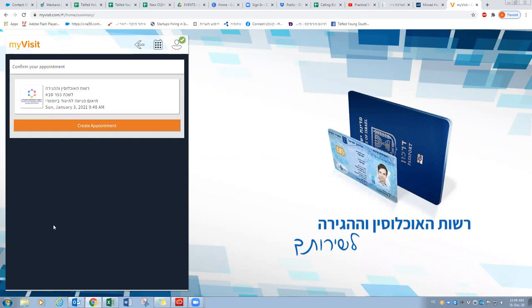And one more point. While you are at your appointment, getting your Teudat Zehut, your Israeli ID, you should ask the attendant, the person helping you, when you can book for your passport. Okay, so while you're sitting in the office having your appointment, please ask them when you can organize your passport. They may be able to do it on the spot. They may give you another appointment.